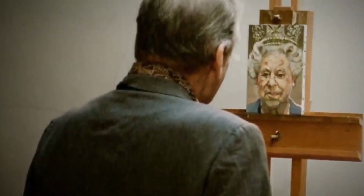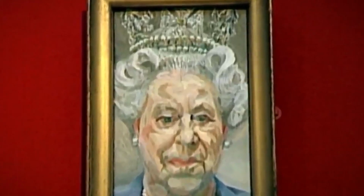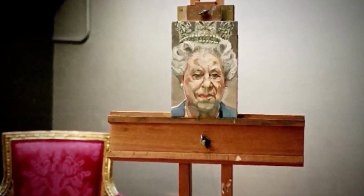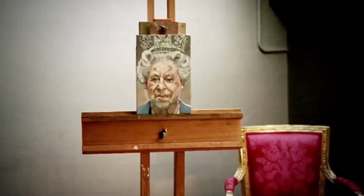He decided that he wanted to add the diamond diadem on the Queen's head, but he didn't have room on the canvas, so what he had to do was actually add a layer of canvas at the top. It's quite funny that after all those years of planning, he actually had to slightly bodge the job in the end. What the Queen thought, work of art, but he gave it to her, and I think it's one of the most valuable things in her collection.